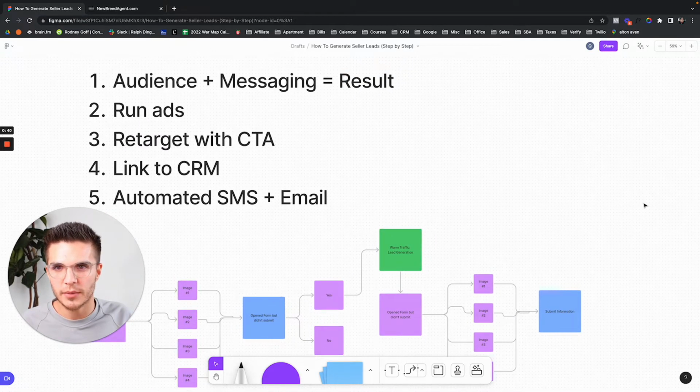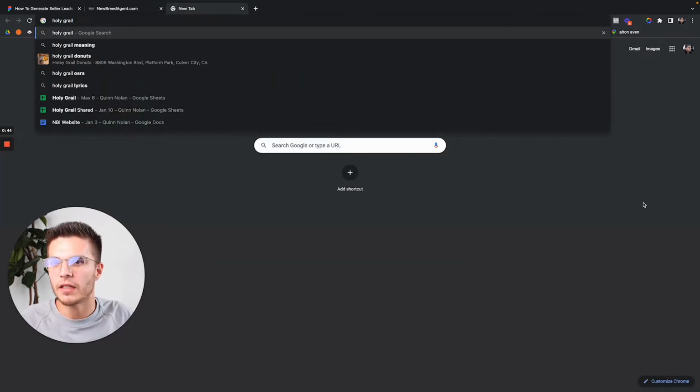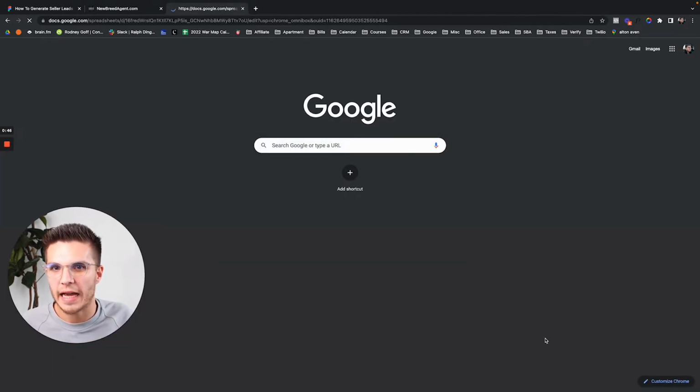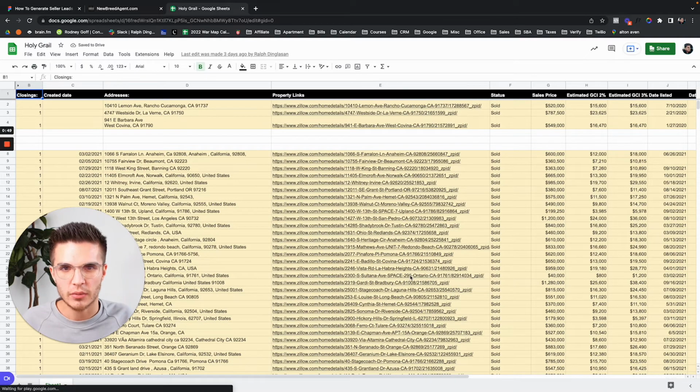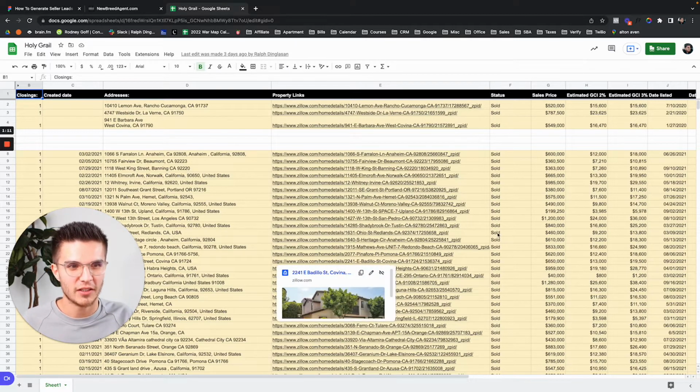So I'm going to be sharing with you exactly how we do this, and just to give you even a little bit more proof, here we have our Holy Grail sheet, which is basically a culmination of all the properties that have sold through our system. We help real estate professionals get off-market deals. So the system I'm going to be sharing with you and showing you how to implement for yourself is basically what people pay us thousands and thousands of dollars for. And if you don't believe me, you can ask them and they'll tell you they do.